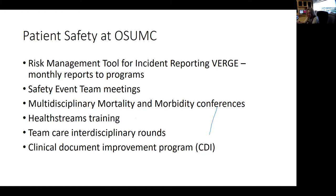didactic programs. So these are de-identified, and the information is really closing the loop so that you all get the information back from the incidents that you have reported, which we think is very important for your development in patient safety. There are monthly safety event team meetings, and we do have both faculty and residents assigned, as well as hospital staff and administration. We do have multidisciplinary mortality and morbidity conferences.